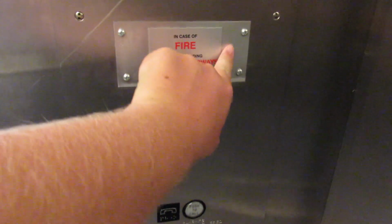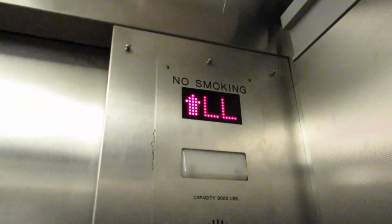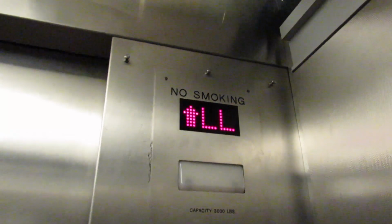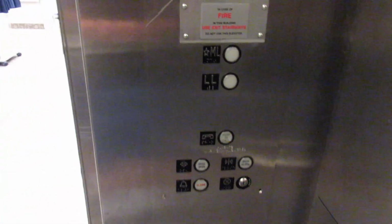Here's the indicator. Let's go to ML. We used to be able to go to the upper level, but now that Primark's up there, not anymore. Here at ML, or UL as it says up there. Now let's take another ride on this.